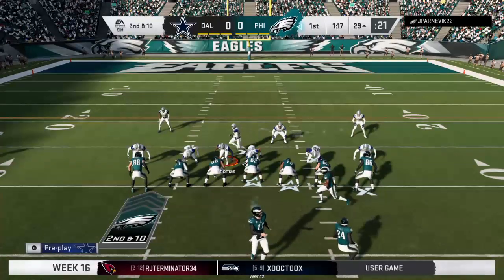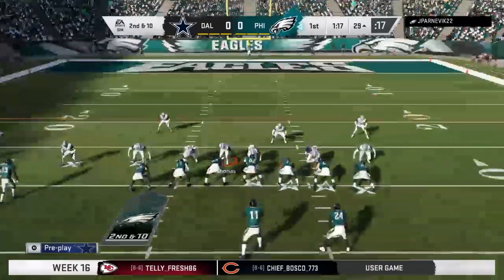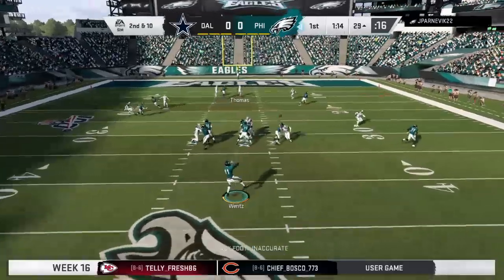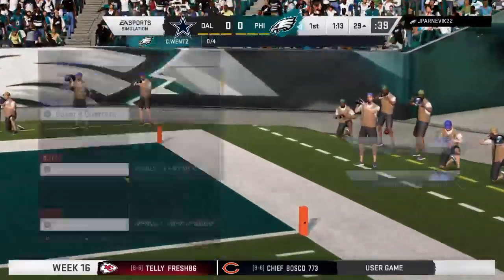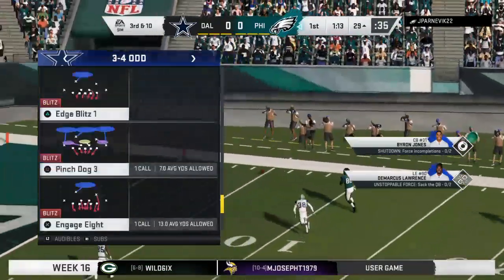Tyson. Let's find 7. Watch the flag. Motion. Wentz will try again on 2nd down. His throw incomplete. The Pro Bowl tight end Zach Ertz, the intended target, and it's 3rd down.